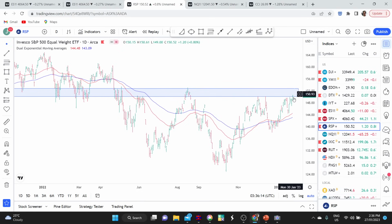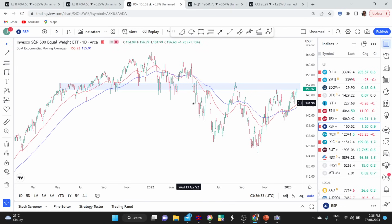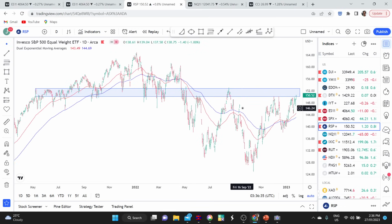The moving averages are positive and trending upwards, so that's an overall positive structure for me. And of course, the price is above these moving averages. This doesn't mean we can't get a pullback, particularly with the market testing resistance, but the overall structure of this equal weighted ETF looks good. It suggests to me that some of the best opportunities may well come from outside the biggest cap stocks.